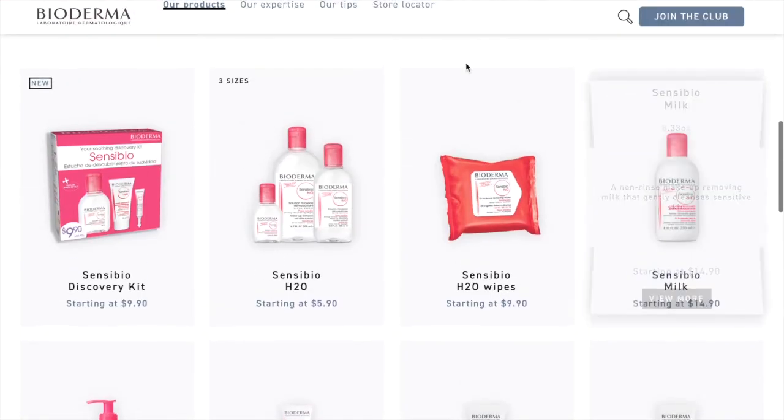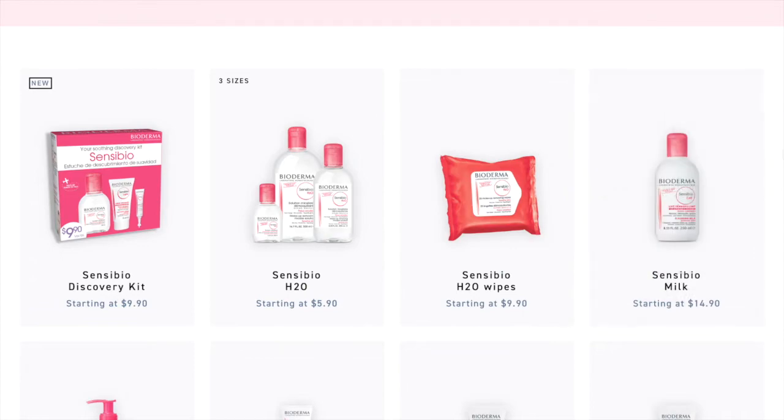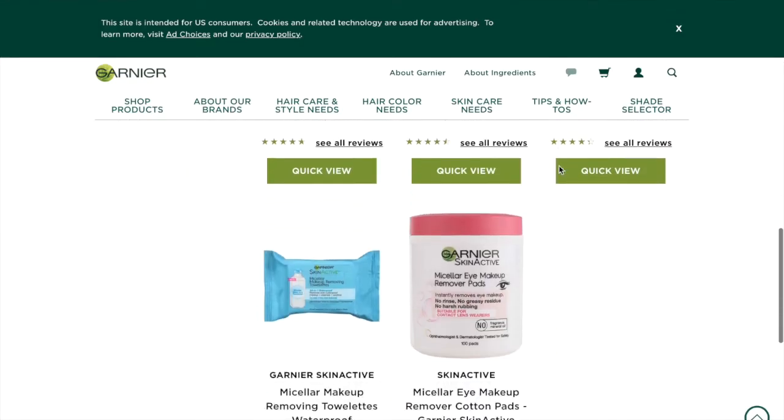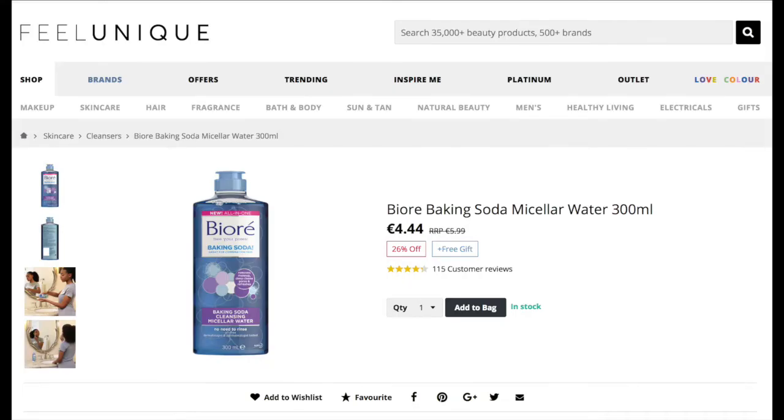My favorite is Biore, and if you're looking for something drugstore, Garnier makes an excellent one as well. These work fine for me and they're just really simple. I got mine at Feel Unique. You get them in 2 sizes.